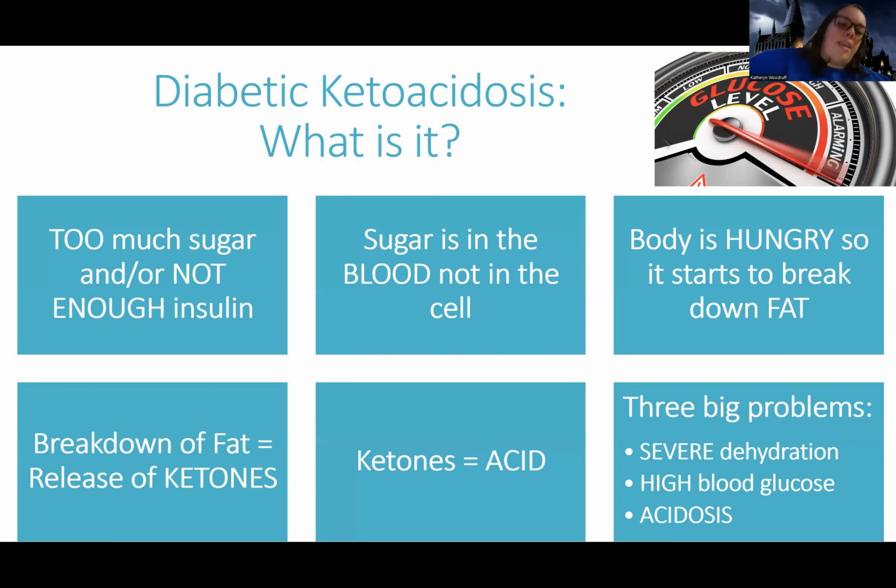So what's going on here is that there is too much sugar and or not enough insulin. This happens more often in type 1 diabetics. For it to happen in a type 2 diabetic, they would have to be at the point where their pancreas is almost like a type 1, where they're either making no insulin or not enough to sustain their body. Your body has to get to a very desperate point to get into a state of ketoacidosis, which we'll talk about in a second. It has to be at the point where there's literally no insulin.